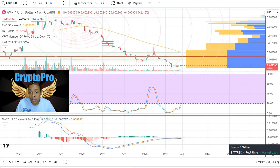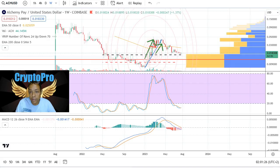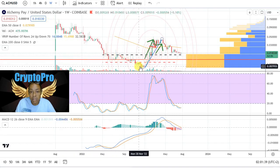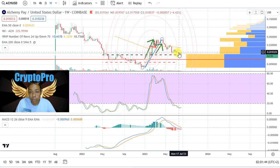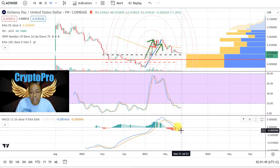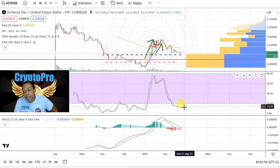AMP is moving up. AMP is not looking too bad. It's looking bullish. ACH, this is a good one. We had a major move up, a major move down, major move up, a 3-wave move. But now look at where this crossover is and look at the positioning. So we had this first out of the gate, distribution, consolidation, or accumulation, consolidation, major move. And now we've floated on down, and we're at a crossover of the stochastic, and the MACD is about to cycle up. So this is a good point to be in ACH, in my opinion.